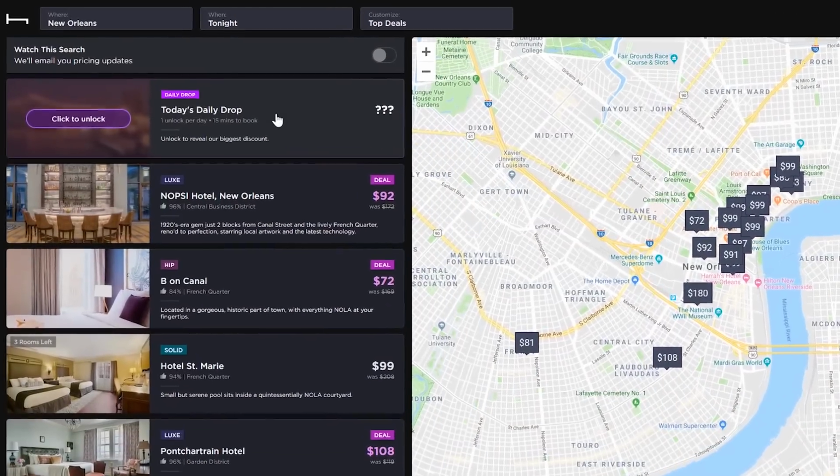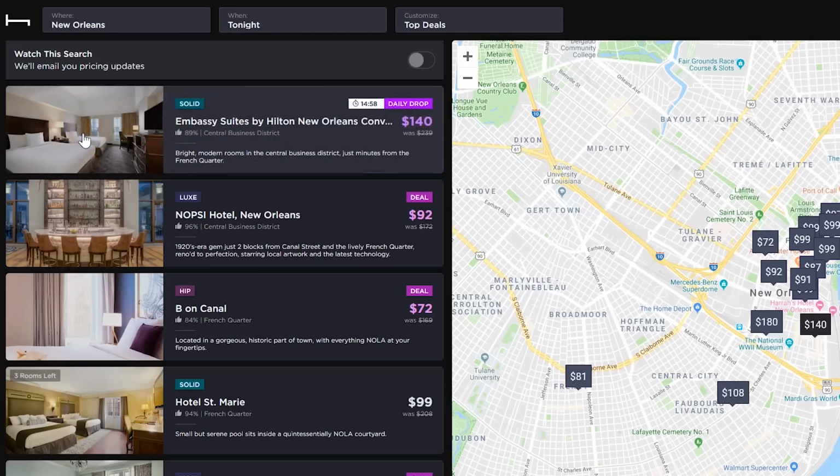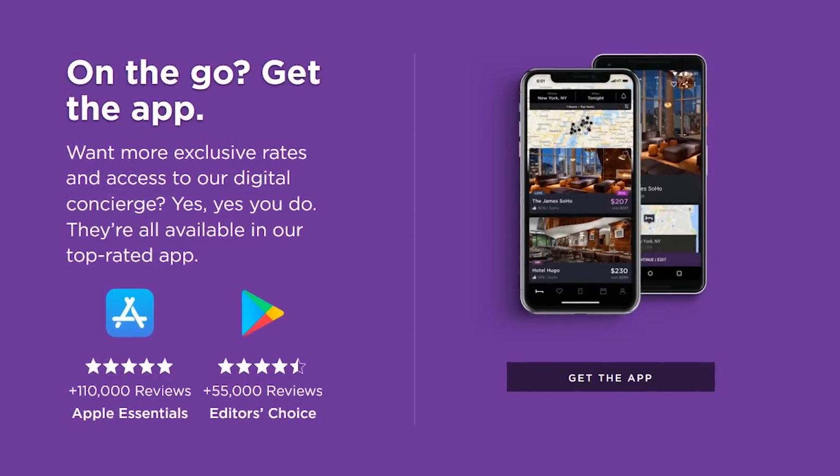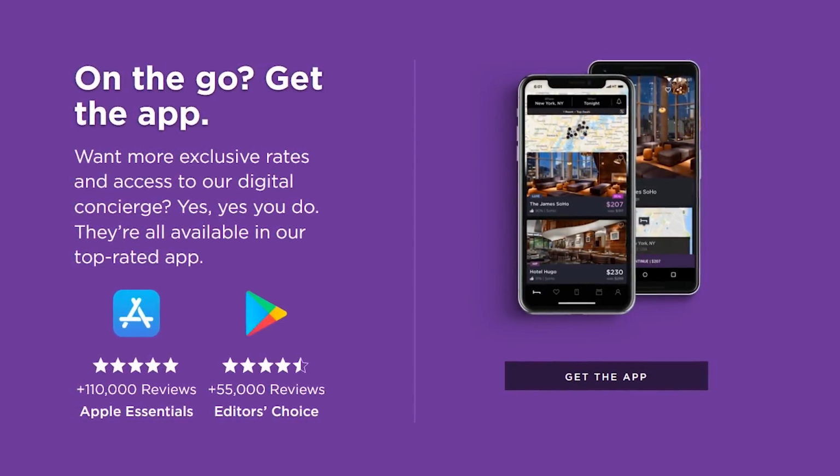Keep your eye on today's daily drop. Select Click to unlock. This is where you'll often find the best deal, and sometimes you can score 4 and 5-star properties for a fraction of the cost. With the daily drop, you're limited to 1 unlock per day, and it must be booked within 15 minutes to get the deal. Just like many of the websites coming up in this video, HotelTonight also has an app available on iOS and Android.